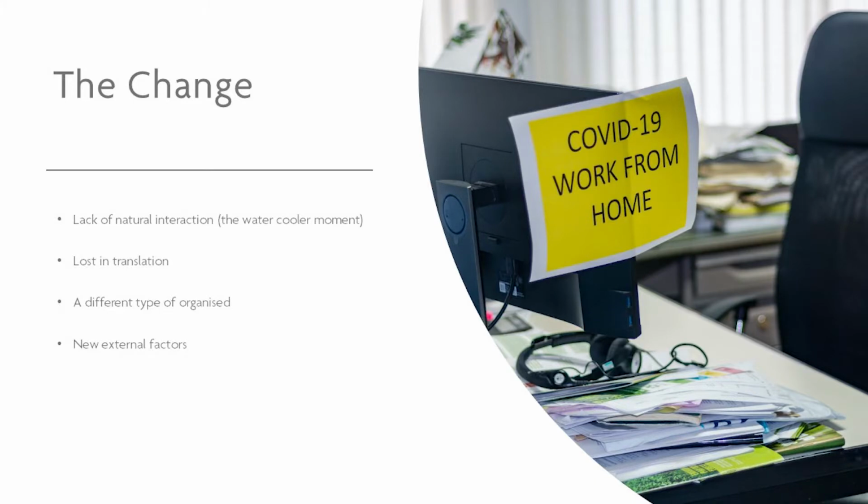So the change. I've listed a couple of bullet points here. The first one is lack of natural interaction. I put the water cooler moment there. It could also be going up and making yourself a cup of tea or a coffee. Lost in translation is something that's really important. What I mean by that is we know from experience that sometimes an email doesn't carry the same emotional weight as a face-to-face conversation. So you can run the risk of appearing short, aloof, blunt maybe. So that's something you need to check, that when you're communicating with people, you're communicating with emotion and making sure you're getting the message across without the risk of sounding short.